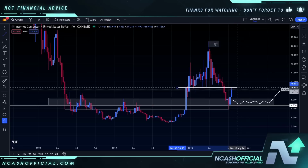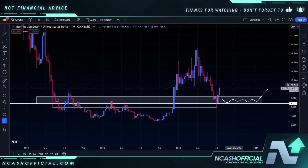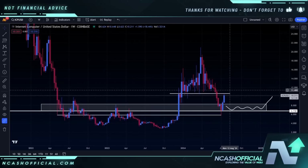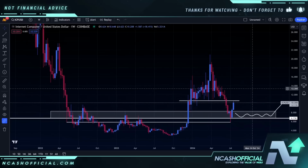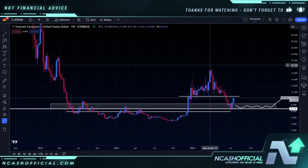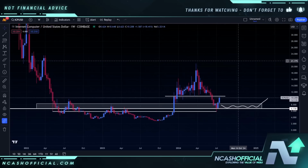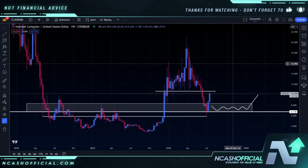We ran up to this area here. So I wouldn't mind seeing a little bit of a cool off, right, in the short term. And then a move above this to push significantly higher. I do believe that the next area of interest here is around roughly $15 to $20. And then from there, once we break over that March high of $21, it's going to be very interesting. It's going to be very interesting to see what happens next for ICP. In my opinion, much, much higher is coming.